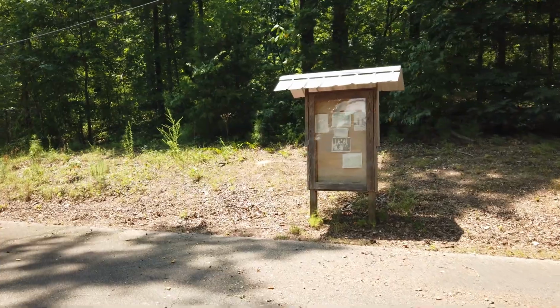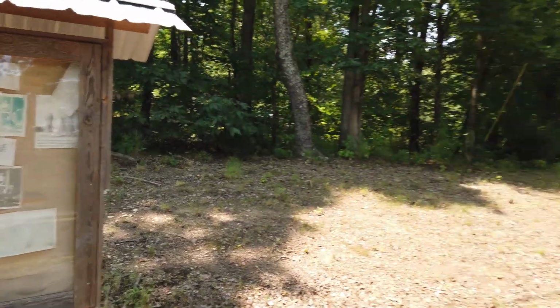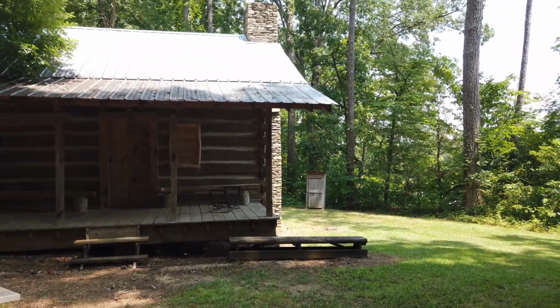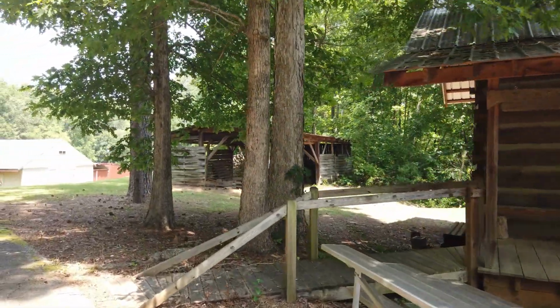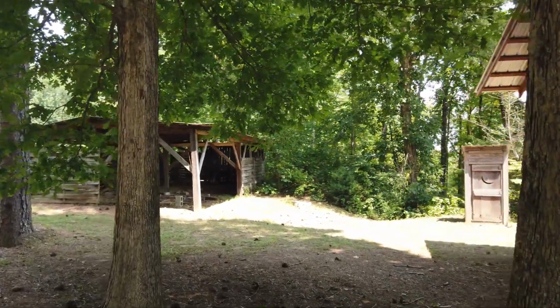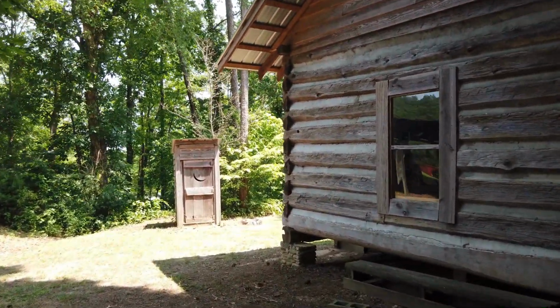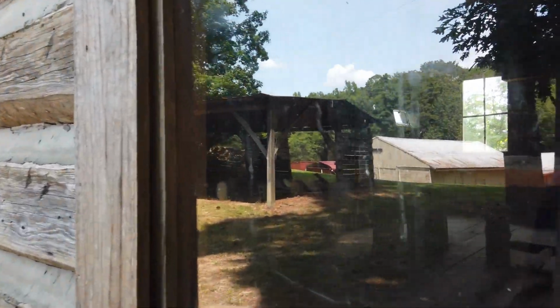And then there's a little bit of information on this sign over here. Let's get a better look at this house. Looks like there's an outhouse in the background over here. And then back here appears to be an old wooden barn of some sort. Oh, there's another outhouse. I don't know whether or not we can see anything inside the cabin. Looks like there's a table and some piece of equipment in there, but I'm not sure what it is.